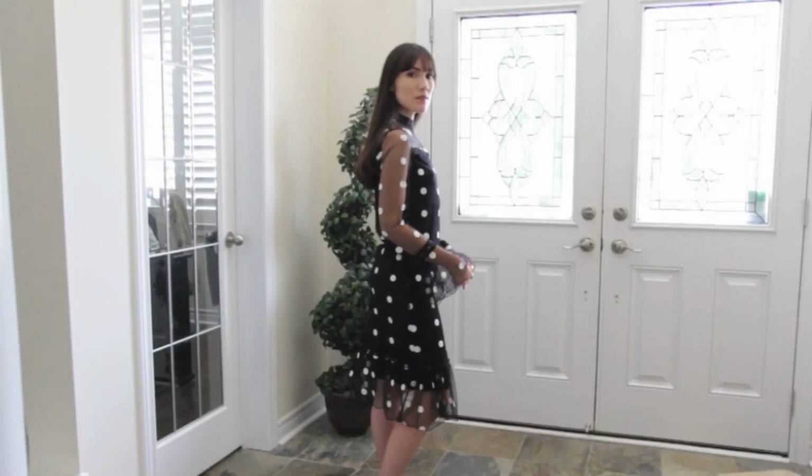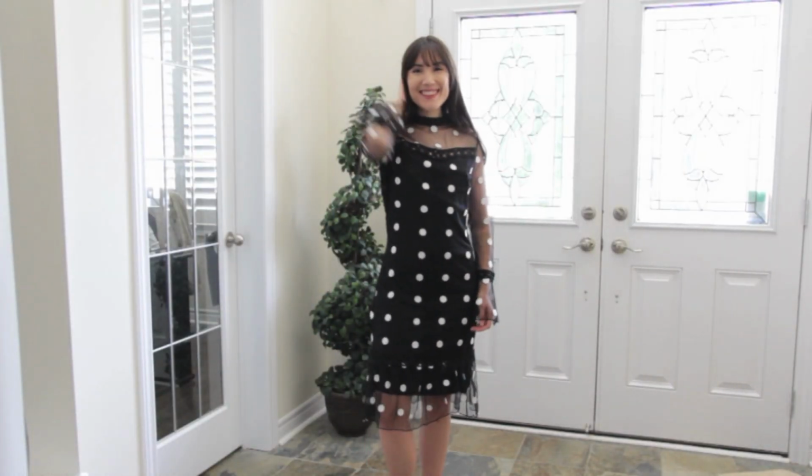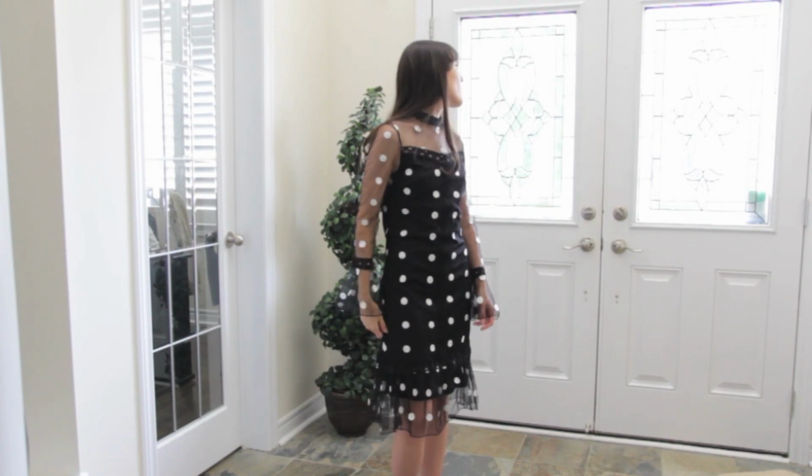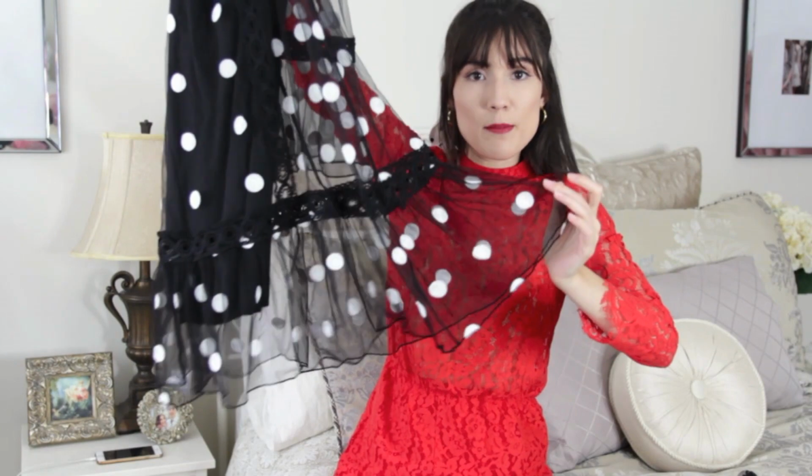So I have one dress from Shein and it is so beautiful. I'm obsessed with it. You guys know polka dots were a really big thing this summer, so I'm trying to transition it a little bit into the fall. So I thought this dress would be perfect for that. It's not a maxi dress, it's a midi dress, and it's black and it has white polka dots, and at the bottom it has a little bit of peplum ruffling, which I think is really beautiful.